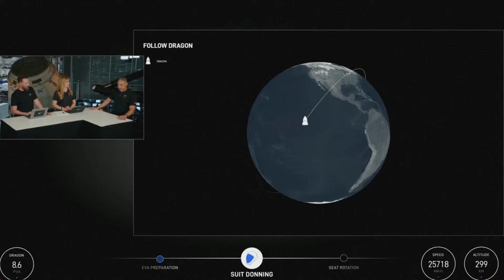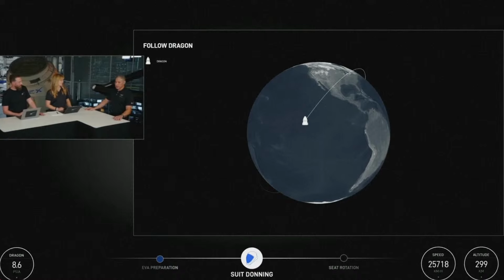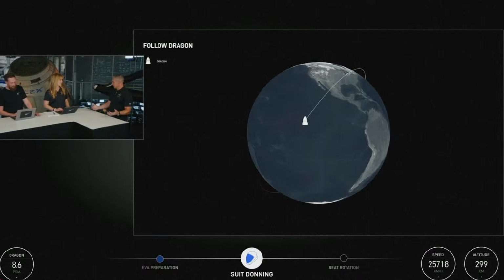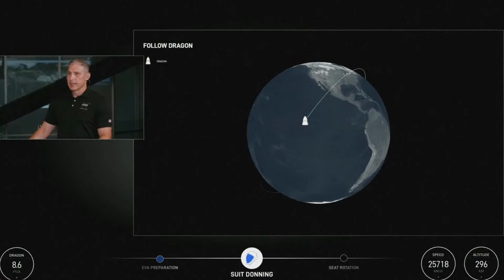Yeah, so that IVA suit has a different purpose, right? The purpose of that IVA suit is to keep us alive in the event of some type of emergency that might happen during a launch or a landing. That's the case where either you have a fire or you have a depress event, and so that suit's going to pressurize. And in that case, we're not as worried about the mobility of the suit.